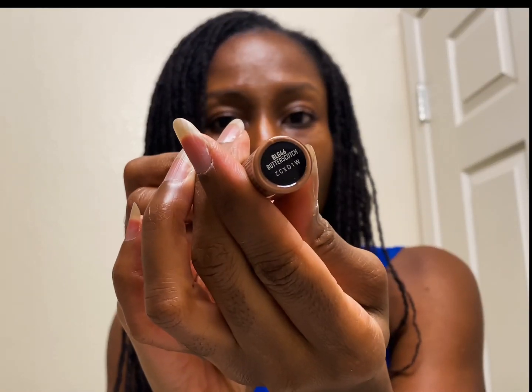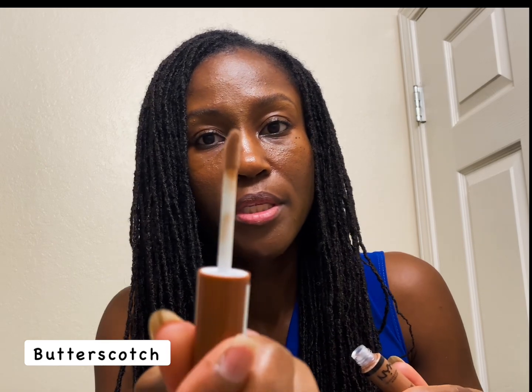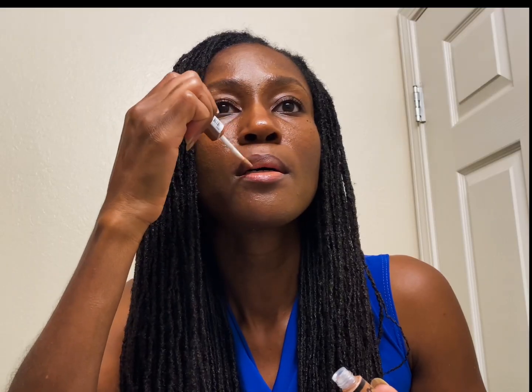Butterscotch. Down to the last one that I have in my collection. This is the clear.